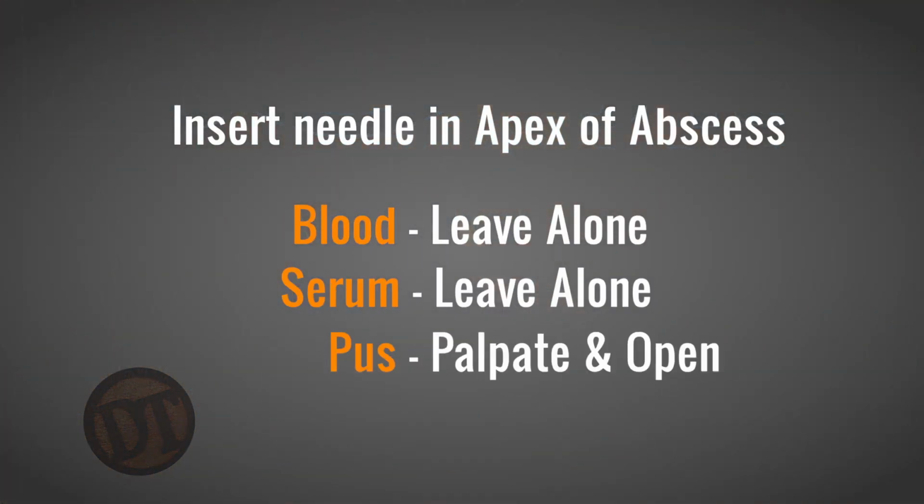And if it's red, that's blood. We don't want to open that. If it's straw-colored, clear serum, we don't want to open that. The only time we want to open these up is if you put that in there and white pus comes out of that abscess. And it's important because if you get it when it's blood or get it when it's serum, we haven't finished the walling off process within that abscess. So you want to wait until that abscess has turned to pus, then you'll know that we've walled it off and it's safe to open that up.